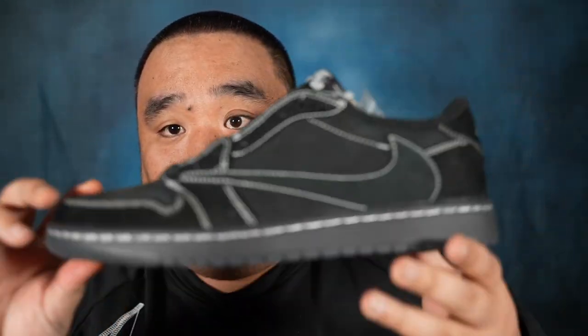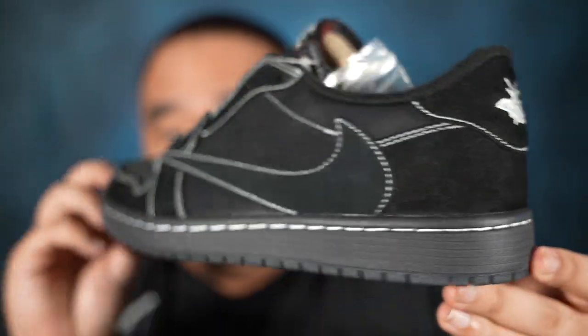So yeah, once again, these are the Air Jordan 1 Travis Scott Black Phantoms. Put these right here on top of the bandana. Some distance crinkling.